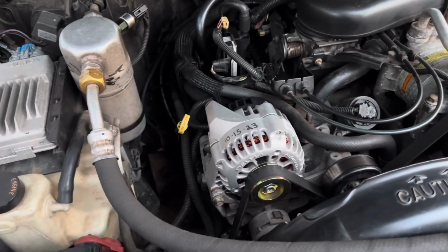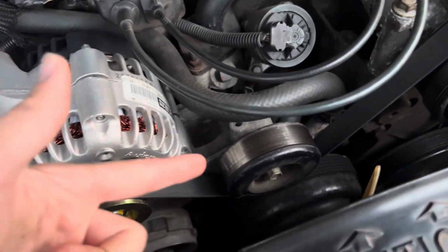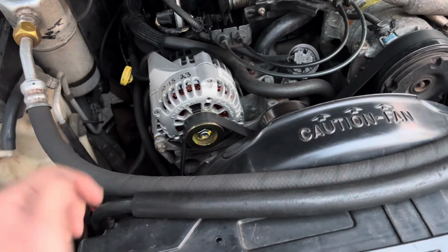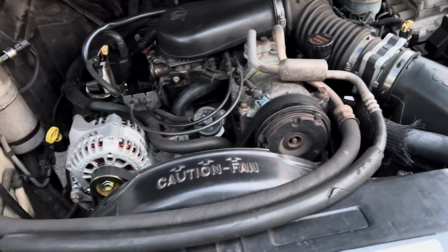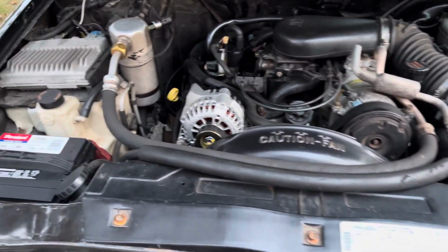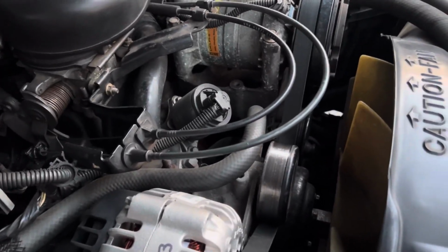Some stuff to come engine-wise. I've got to do oil coolers to it. I want to replace the pulley here, the idler pulley, the tensioner, to see if I can take away this whining noise. I thought it was the alternator, but it's not. But yeah, so oil coolers, front accessories, a belt possibly, and then just some basic maintenance stuff. I have it all down on my phone, but I'll be sure to update you guys as the project goes on. But yeah, everything has been running smoothly. No issues with engine or transmission stuff.